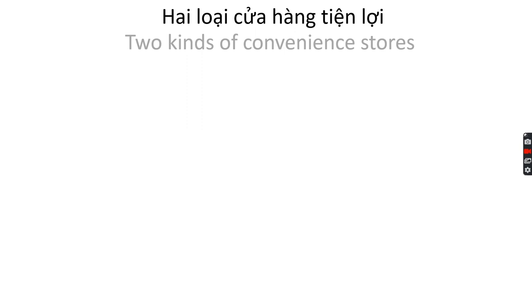Hãy loại cửa hàng điện lợi. Loại meaning type, using the glide we saw earlier. Cửa hàng is shop or store, and điện lợi means convenient.